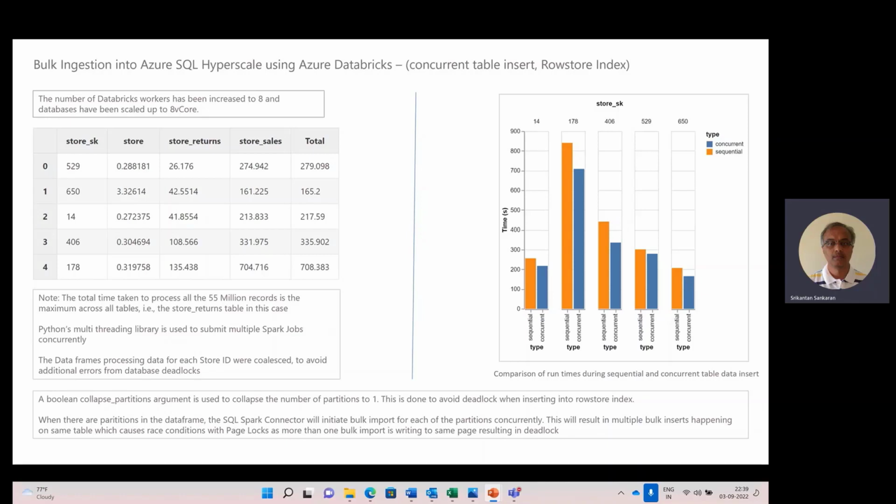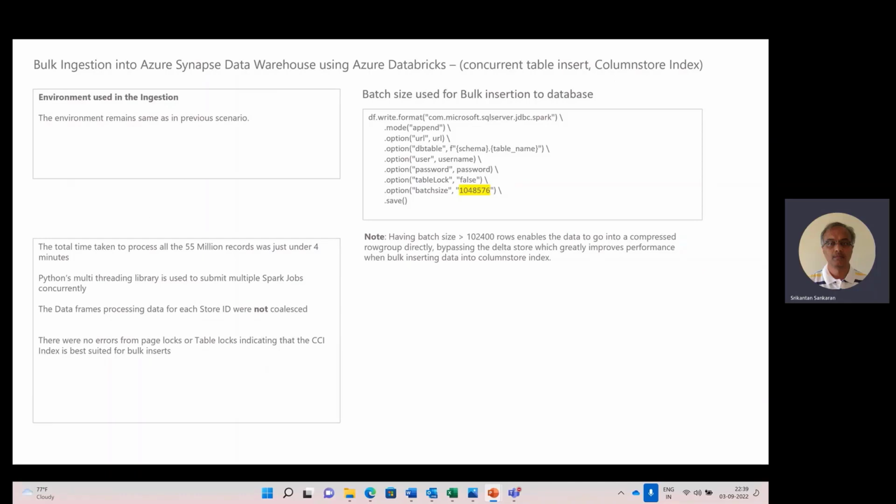So for now, I want to move on to the next stage of the ingestion process and the next scenario, which involves the use of Azure SQL data warehouse. Like in the previous case, we did not change the compute because we wanted to compare the results for equivalent capacities on the Databricks notebooks and then Azure SQL Synapse data warehouse as well. There were some changes that we performed to the Python code in the Databricks notebook.